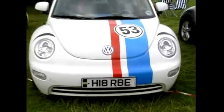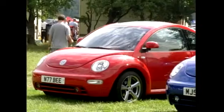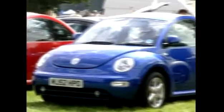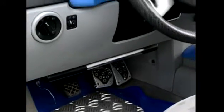A lot of people might say that the engine should be in the back, it should be air cooled, but if you look around here today, the amount of new Beetles that are here, the people have still got the same enthusiasm for them as the old ones. The cars have a lot of character, and I find that basically most new people who like the new Beetles also like the old ones as well.